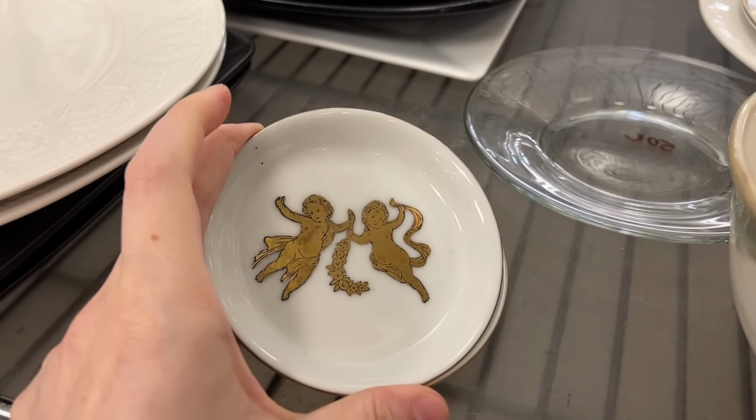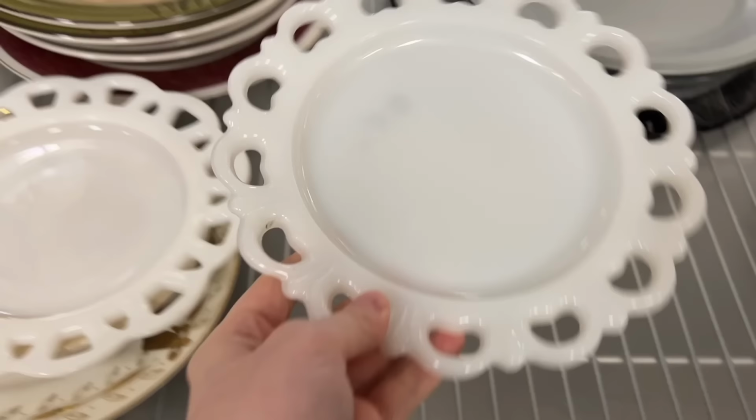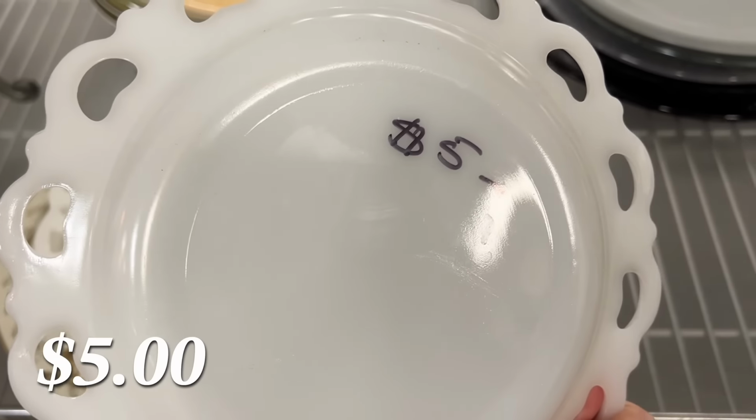I loved these little cherub butter pats. I think that's what they are, but $4 a piece was kind of high. I would have wanted both of them too, so I didn't feel like adding $8 to my total.